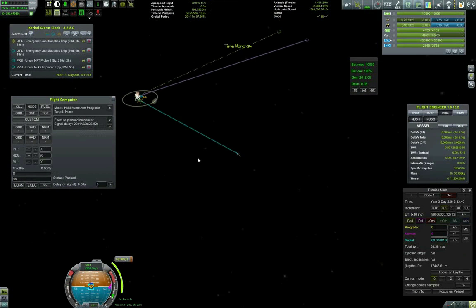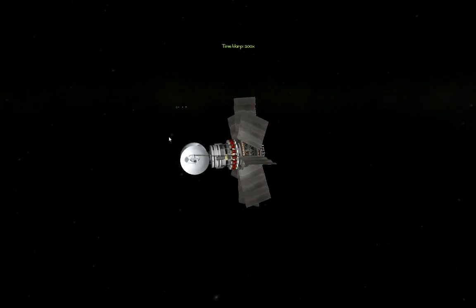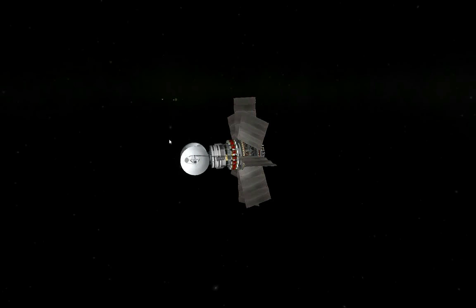I don't really care if I use all of the delta V, but I really want to get stopped around Lathe, so let's enjoy the dance of the Jovian planets as Jool is coming ever so closer, revealing that I'm going in the wrong direction. Yes, I'm a freaking genius.